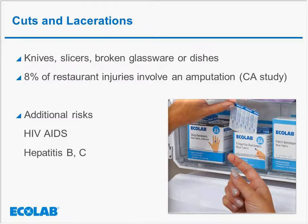Another include cuts, lacerations, and amputations, common risks in restaurant environments. These commonly occur from knives or other slicing or chopping equipment. These injuries most commonly occur to hands and fingers, and one California study actually found that 8% of all restaurant accidents involve an amputation of sorts. Amputation sounds kind of drastic. It may be a fingertip or possibly something more severe than that.